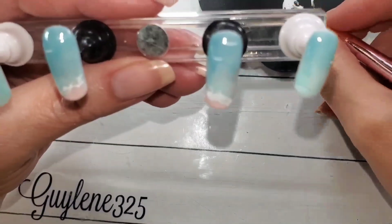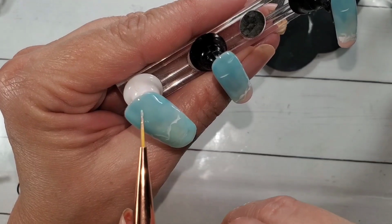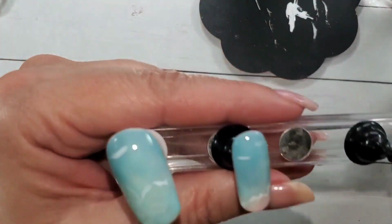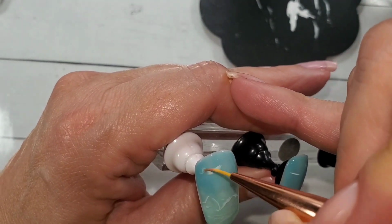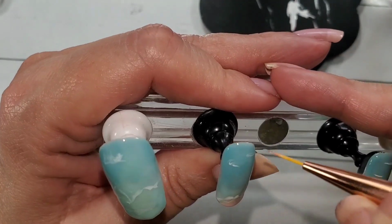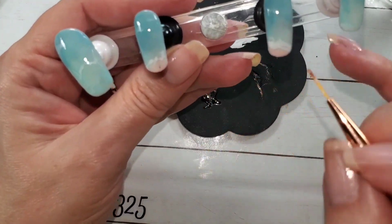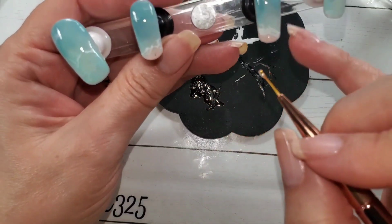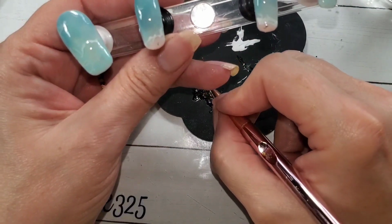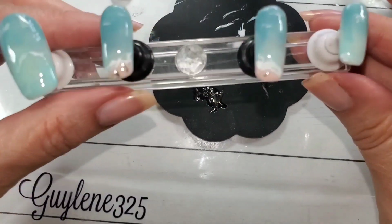Then I took just a little bit of the white and made some little lines across just here and there, so I could make a little bit of a puffy cloud. And I just wiped my brush off and then went back along the line that I made and just kind of puffed it out a little bit so it looked kind of like little clouds floating by, or maybe peaks in the water farther out. And then I took a little bit of the gold flaky top coat and put a little bit of gold down in the beach part on the sand. And that wasn't quite enough sparkle for me.